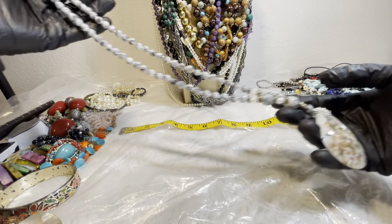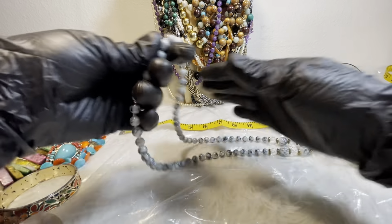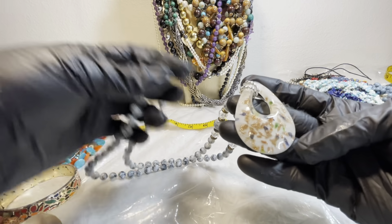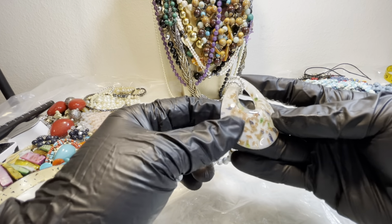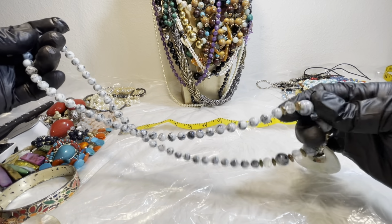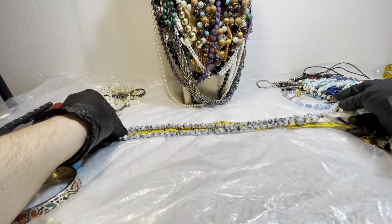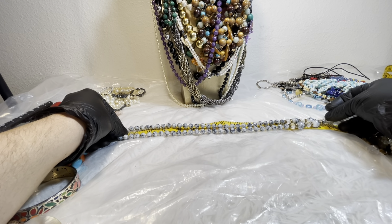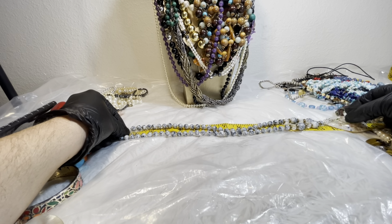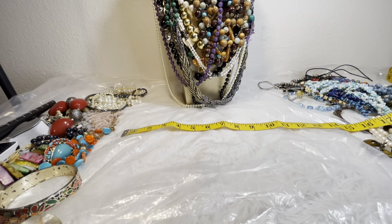Here's the first piece, and it feels like glass. The stones are cold, and it's got a really cool white pendant with glitter inside, like leaves, really pretty. The stones are marbled blue, it looks like, and then there are some clear stones. This one measures 13.5 wearable, so about 27 inches, and then the pendant drops all the way to 16, so right about 32. That's the first piece.